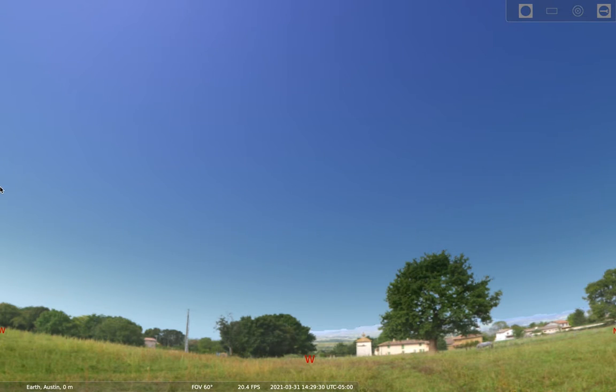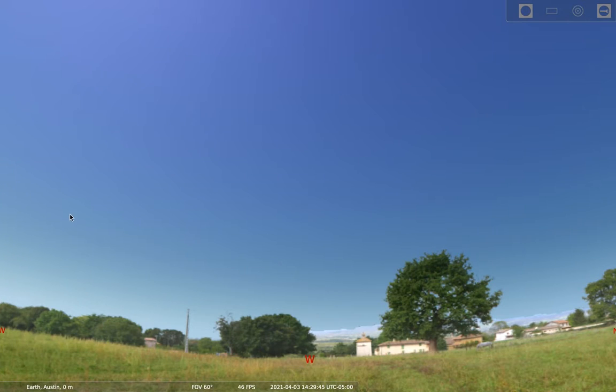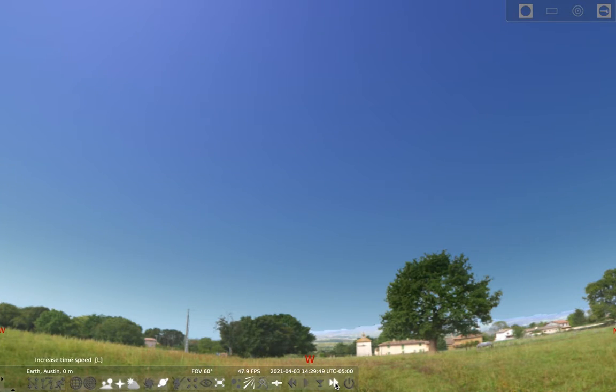So let's go ahead and we're going to fast forward time here. I'm going to put it on April the 3rd. Now, International Dark Sky Week starts the 5th, but the 3rd starts Globe at Night. So you can take readings starting on the 3rd. So that's exciting. I thought that was pretty cool. So we're going to go ahead and look at the 3rd. And I'm going to fast forward time to 9 p.m.